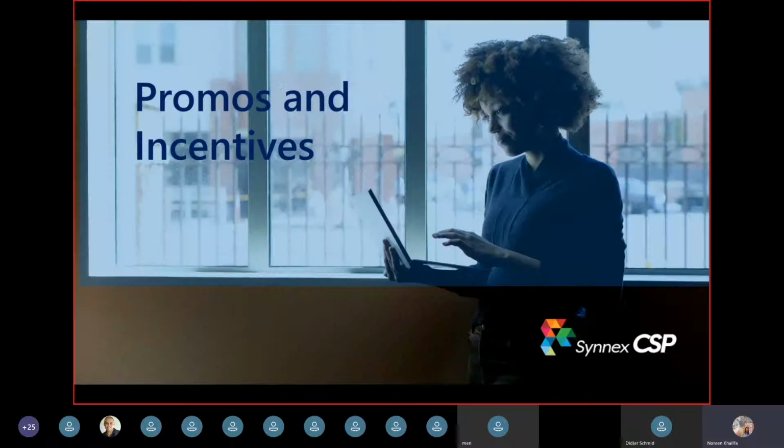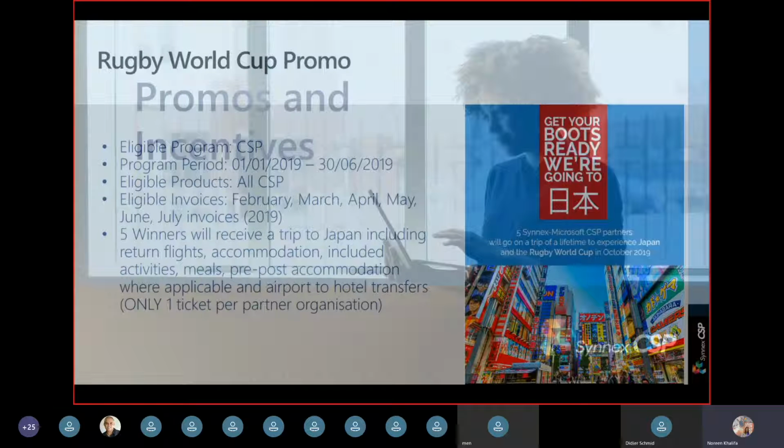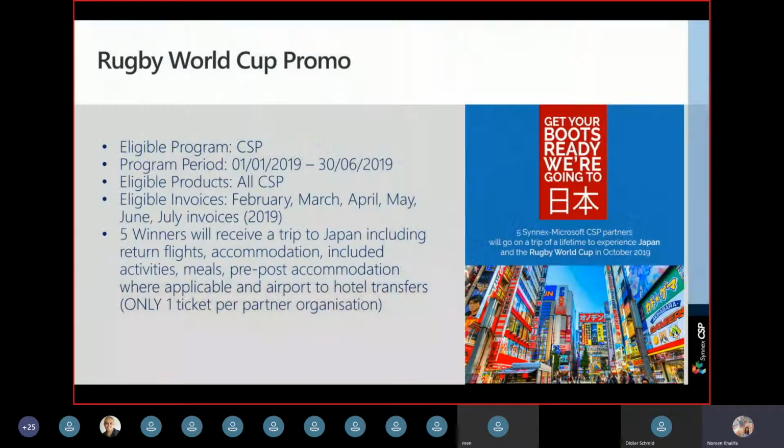Now we can move to the next topic on our agenda, which is promos and incentives. So let's talk about some money now, yeah? All right, so as you can see, we are keen to launch a mega promotion every year. As you know, last year, Cynics took their top performing partners to Russia for the Russia World Cup. And we've also taken our partners before to the London World Cup and the Brazil World Cup.